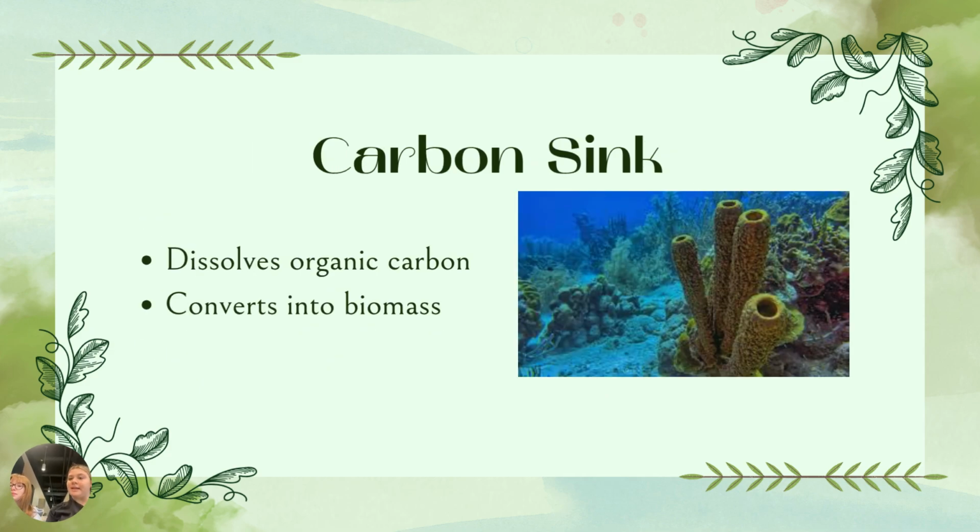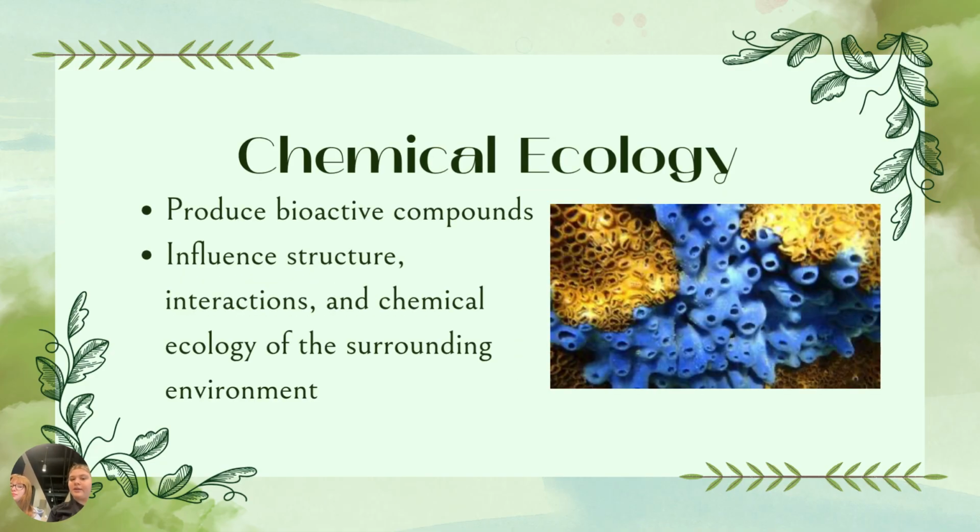The next is carbon sink. They contribute to carbon sequestration in marine environments. They dissolve organic carbon and convert it into biomass, and this aids in the transfer and storage of carbon within the ecosystem. And the final is going to be chemical ecology. Sponges produce a wide variety of bioactive compounds, including secondary metabolites with antimicrobial, antifouling, and pharmaceutical properties. They influence the community structure, interactions, and chemical ecology of the surrounding environment.